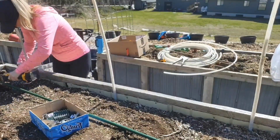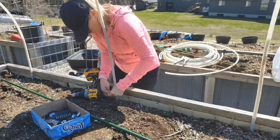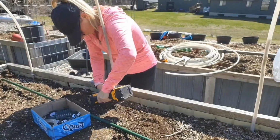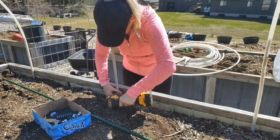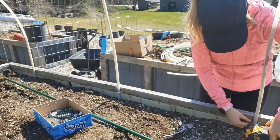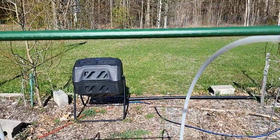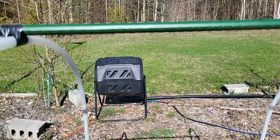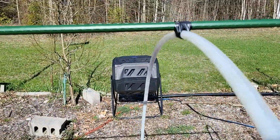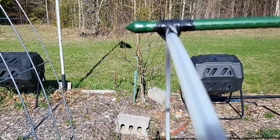As you can see here, I'm now attaching the brackets to the bed. I'm placing that bracket over that tubing, and then I'm just using some small screws and screwing them into the bed, making sure that they're secure. Here's a look at how I attached that gardening pole to my hoops using that electrical tape in a figure 8 format.